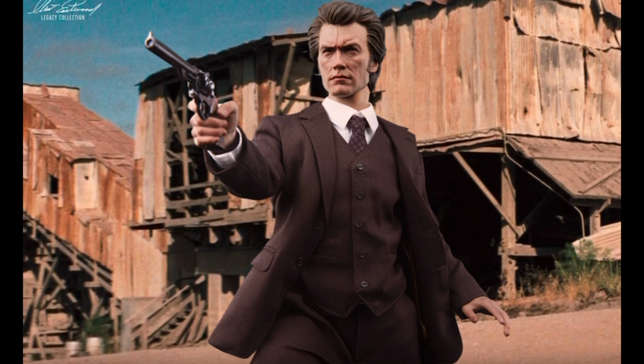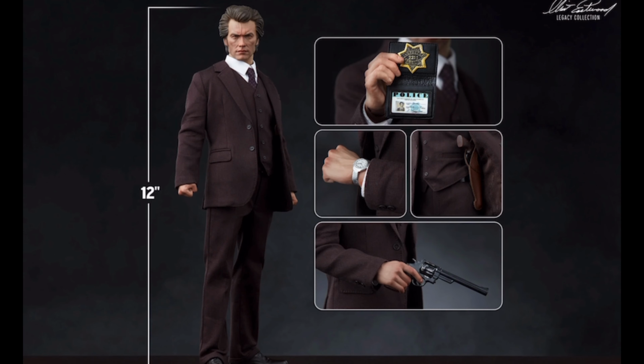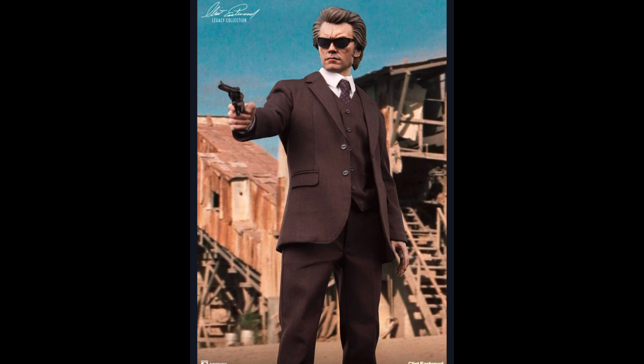I think it looks really solid, like a solid effort. And even the sculpt work on his shoes looks great. Then, of course, you do get his .357 Magnum and his San Francisco Police Department badge. And there's just something about this one that really looks impressive to me. Maybe it's just a promo shot Sideshow put together, but for a figure that's not going to be ultra dynamic, they managed to showcase some really great poses that really make him seem lifelike.